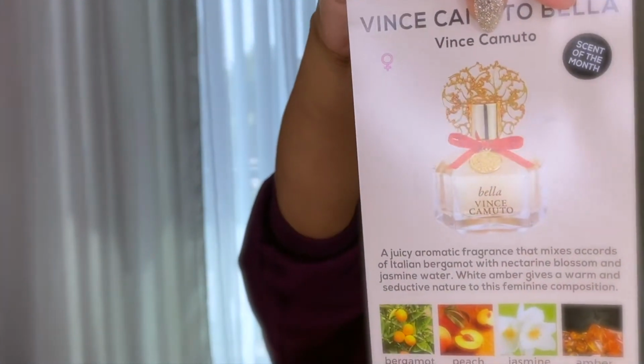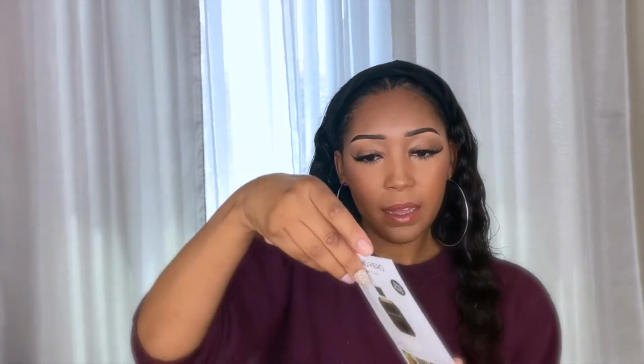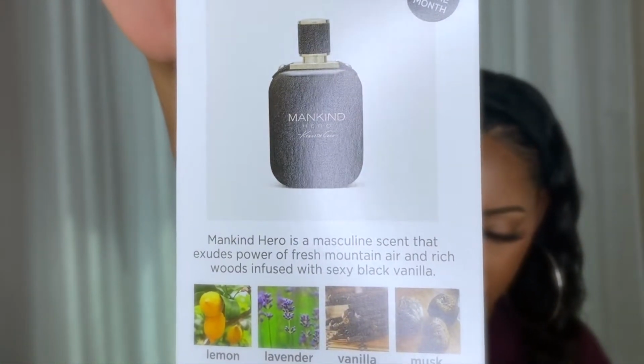First, I'm going to show you the scent of the month. It's called the Vince Camuto Bella. This is what the card looks like. And this is the scent of the month for the men.